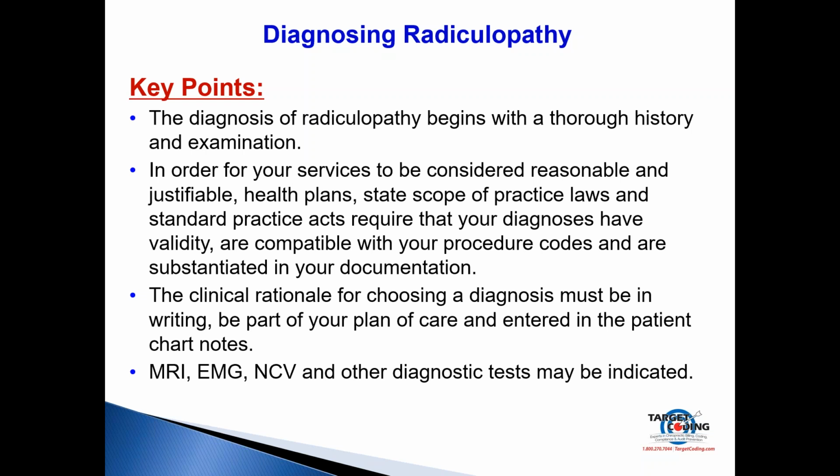neck pain and it's radiating into my arm. I feel numbness. I feel heaviness. I feel tingling. And sometimes patients go, yeah, I feel that pain radiating down my arm. I thought I was having a heart attack. So your thinking cap has to be put on really tight to try and narrow it down. What is causing this patient's extremity pain?